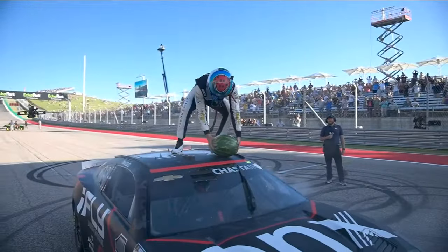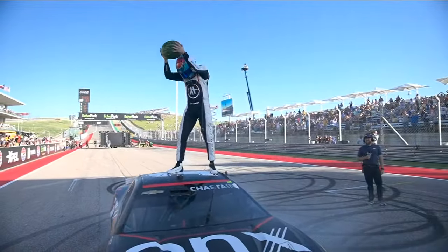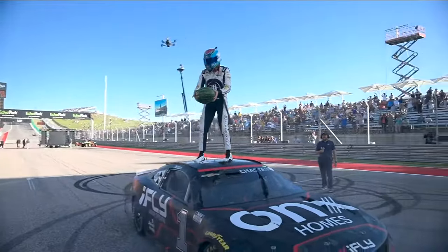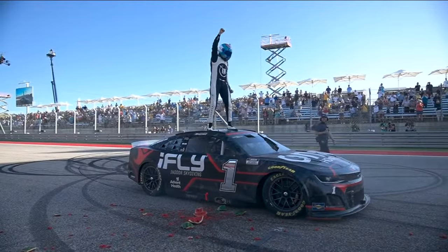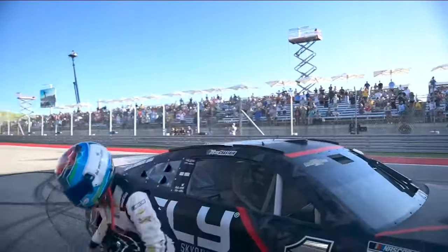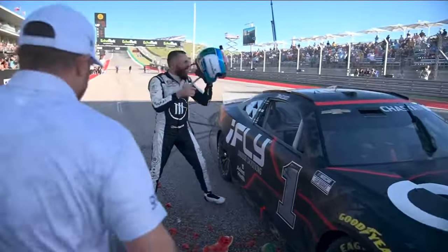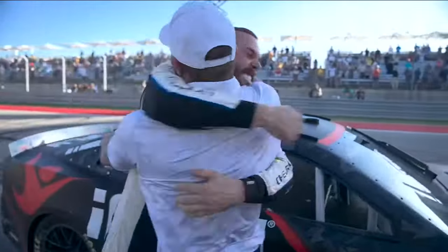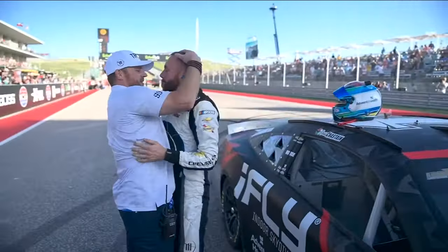Well, here's Ross's signature move. Smash that watermelon. Justin Marks jumps in for a hug. And next, Regan Smith.